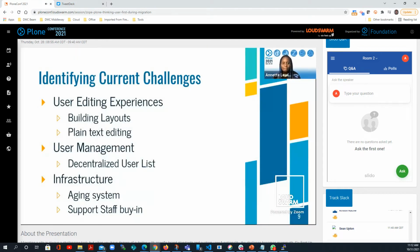So looking at that, we start by identifying the current challenges. And we broke that up into some big, broad groups. Just like the user editing experience is something that we could hear clearly was a problem for them, with the users having to blindly paste code into templates to try and build their pages and using a code editor for formatting text. We knew Plone was a great fit for that, with its rich text editors. Also user management and user permissions, because right now they're managing users almost locally to areas. So if you had to find a user, you had to go find that user in that area. So a decentralized user list is difficult, but Plone has a great user permissions management story.